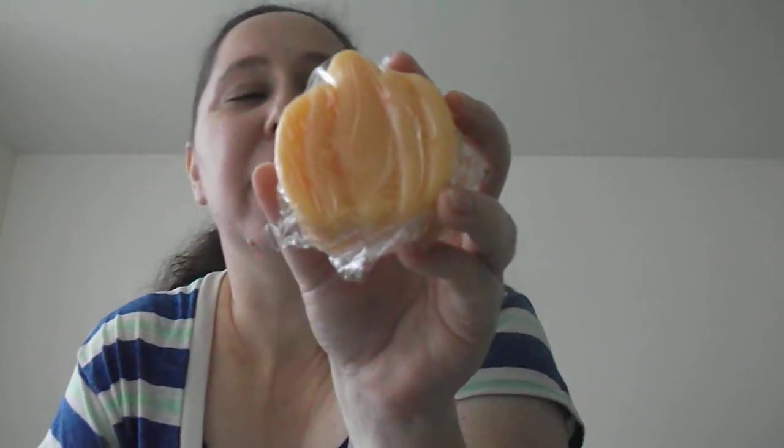And this soap is just really nice to set around. You can use it for a decoration. You can wash with it, of course. It's actually made with goat's milk and shea butter, which is really good for your skin. It's very moisturizing, and so I think that you will really love this soap.